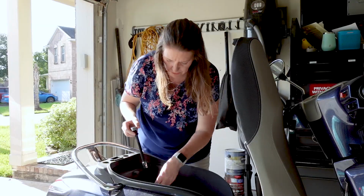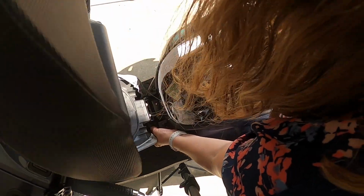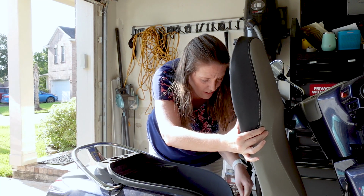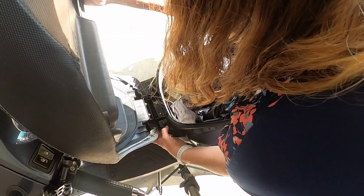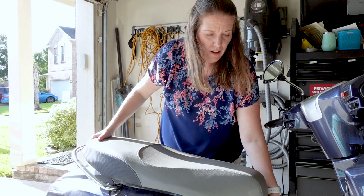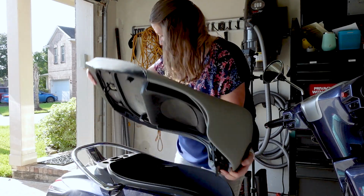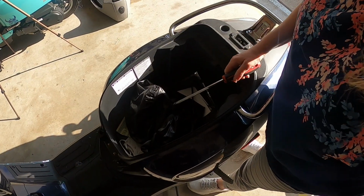Oh, don't lose a bolt. Okay. And it looks like this pulls up. Wiggle. Oh, I'm a moron. Okay, so you can battle it, or you can just kind of close it down a little bit without latching it, and then it just pulls right off. All right, so will it lift out? Not even close. Okay, I do see some screws up here.